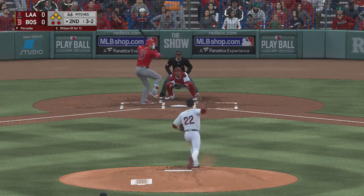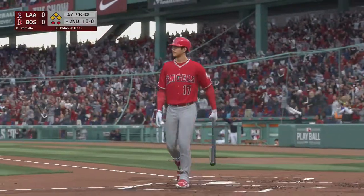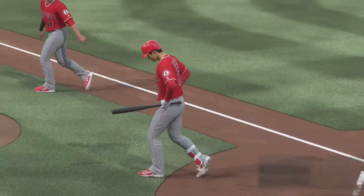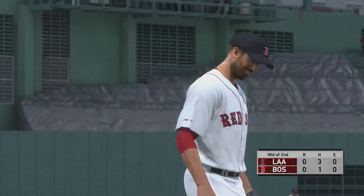The payoff pitch. And he strikes him out. So a missed opportunity at the plate as he strands 3 runners and the side is retired. Angels threaten but leave them loaded. We'll go to the bottom of the second. No score.